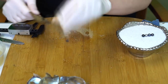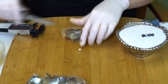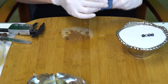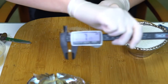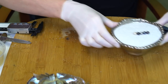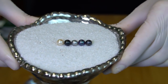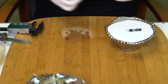Little green in there. And number 5, we have a beautiful white. $7.16. Kind of a creamy white on that one. Congratulations, they're beautiful.